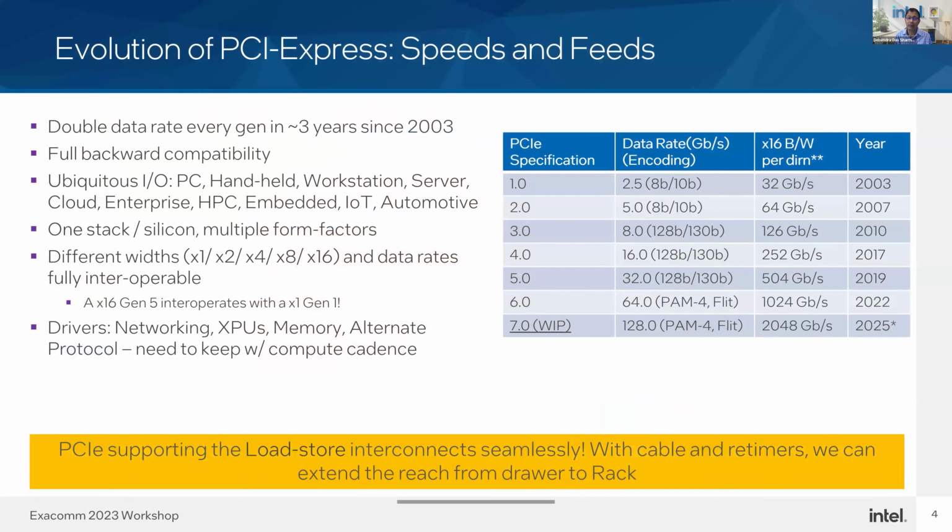CXL is based on PCI Express 5, as well as PCI Express infrastructure, and we'll go through some of the reasoning. If you look at PCI Express, it has been there since 2003. Products have been out there. What you see here is the different revisions of the specification. These are the different data rates that we support with PCI Express. This is the effective bandwidth that we get for a 16-lane PCI Express link and the year where it was introduced, right?